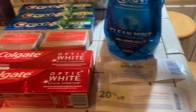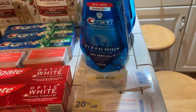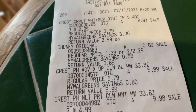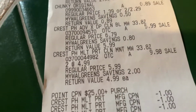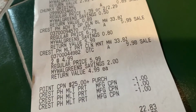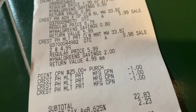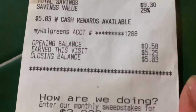All right. And I also bought another chunky with this particular order because I needed it to come up to $25. All right. So let's look at my receipt. Because this receipt was a little bit higher than my other one. See that chunky up there? It was 89 cents. Then the Crest. And see, I had a 5 off 25. Then I used 3 $1 coupons. That's all I was able to use. Came up to $22.83.